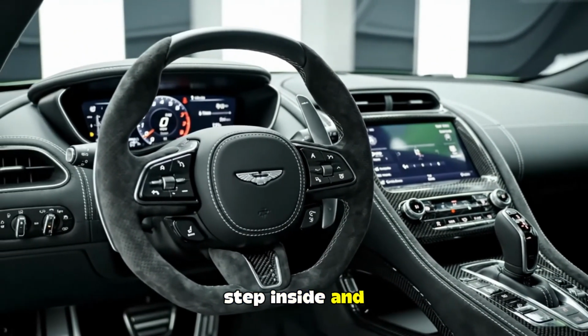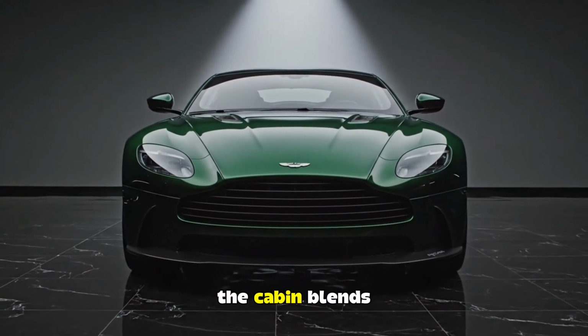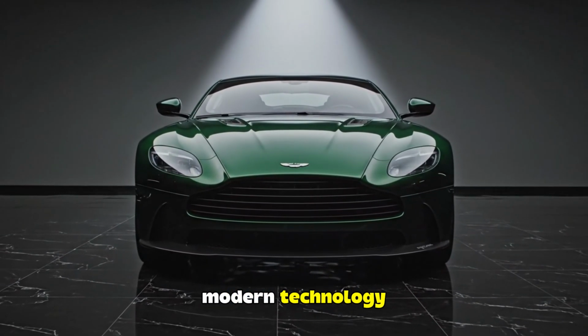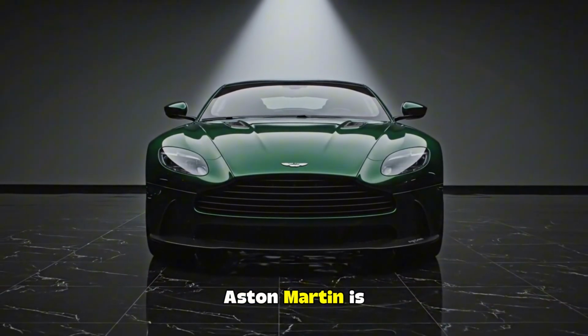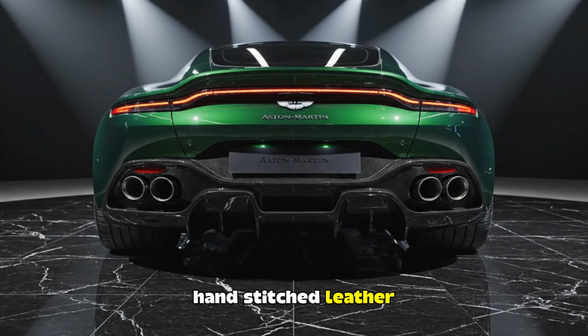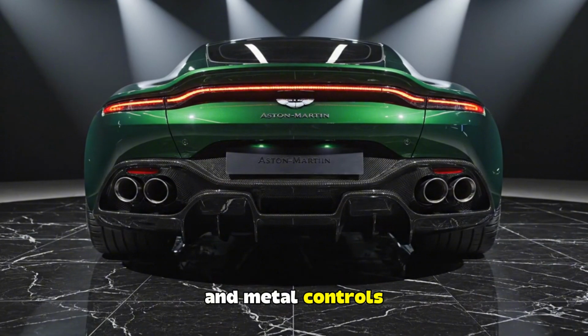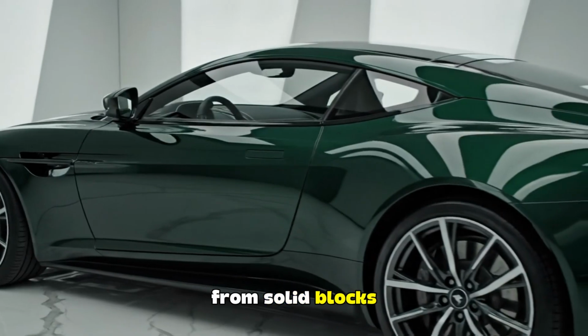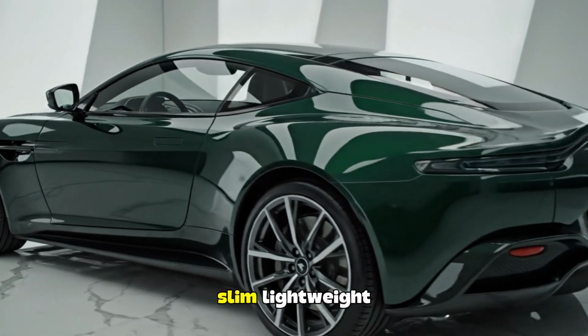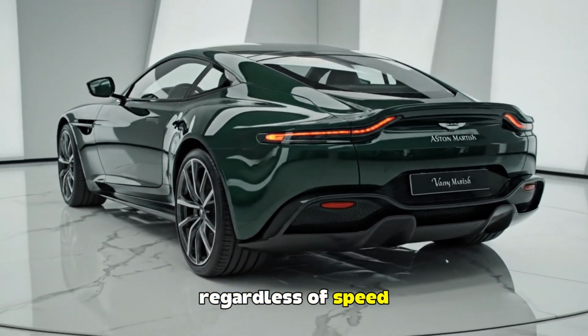Step inside, and the 2026 Vanquish becomes something completely different. The cabin blends modern technology with the craftsmanship Aston Martin is famous for. You're surrounded by hand-stitched leather, Alcantara, exposed carbon fiber, and metal controls that feel milled from solid blocks of aluminum. The seats are slim, lightweight, and sculpted to hold you firmly regardless of speed.